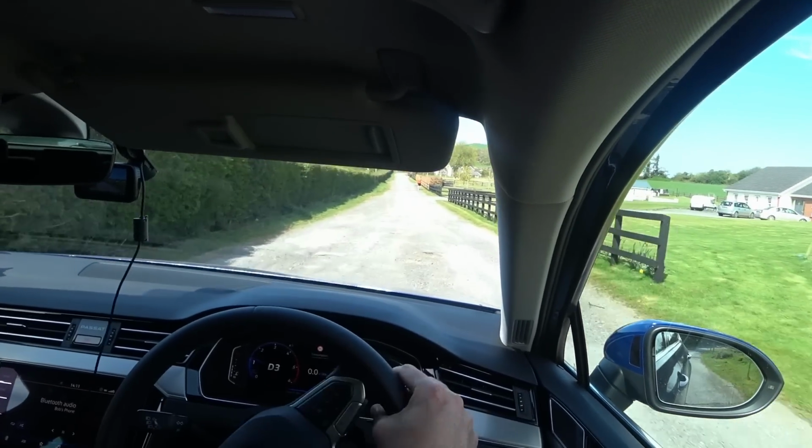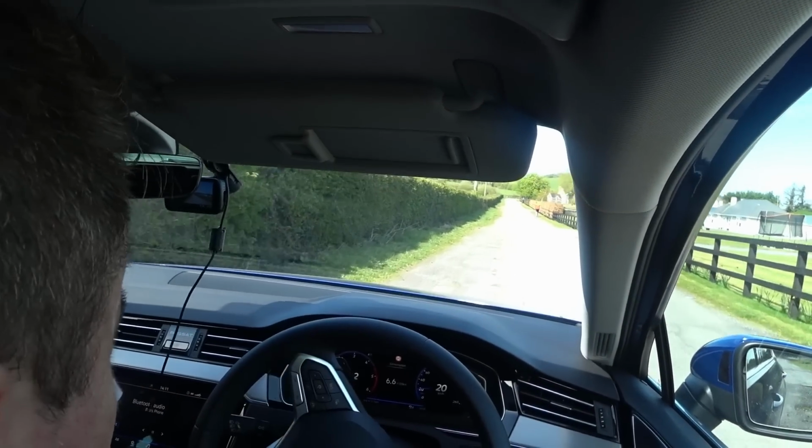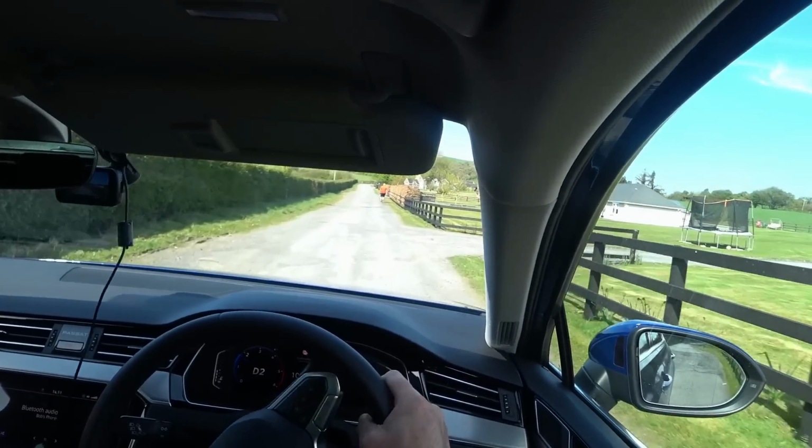God, it looks like a moon landing. Look at the road. What the Christ?